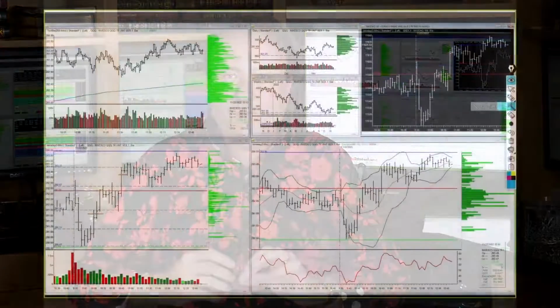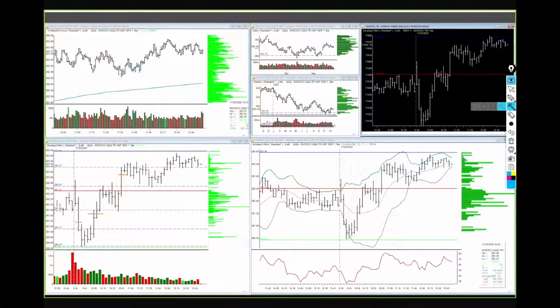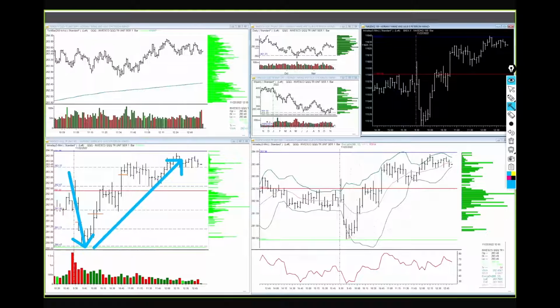So with that said, let's take a look at the charts and see what we can expect a little bit later today. So here you see we've got the triple Qs. On a futures open that indicated things were moving higher, we actually got a move down, which is not that uncommon on a soft kind of gap open. And then we saw the follow through in the direction that we were expecting to see.